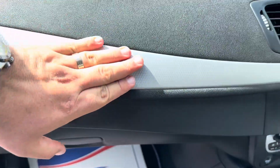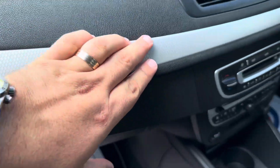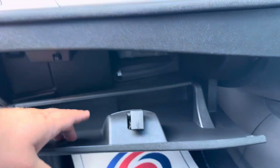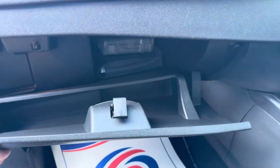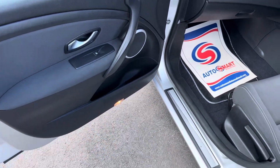I do love this silvery, almost carbon fibery effect on the dashboard there. And then down here you've got your glove box with your owner's manual and the locking wheel nut in there as well. Nice big door pockets as well.